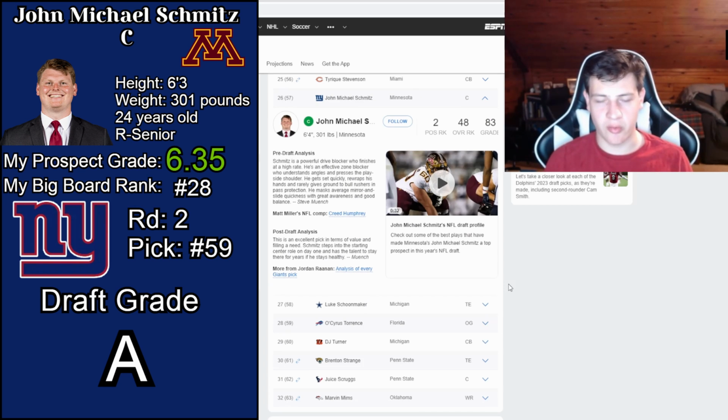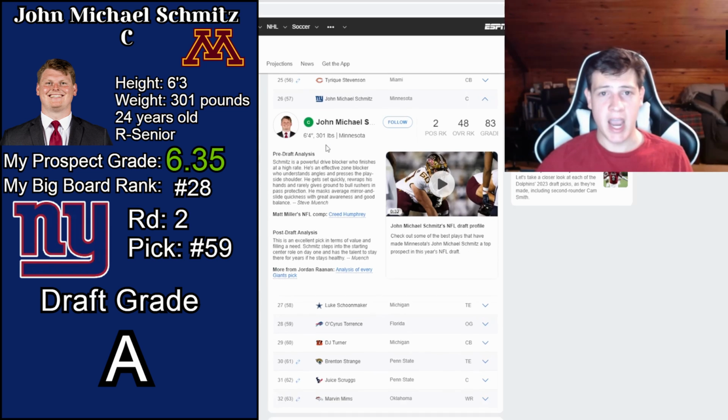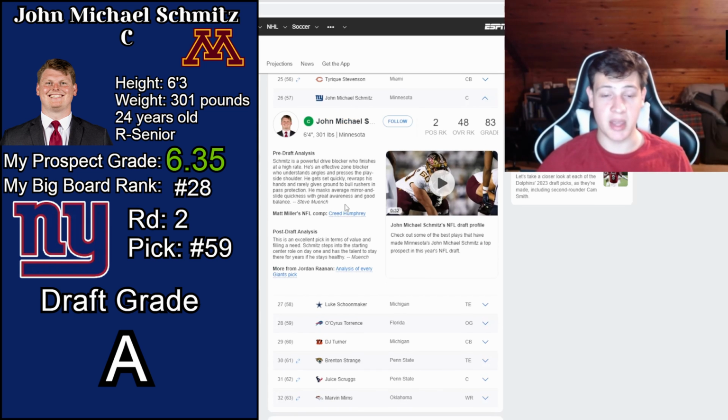I had him as my number 1 overall center. He was also in my top 30 prospects, in my top 50. And then for the Giants, this helps what you're doing, your run-heavy offense with Daniel Jones and Saquon Barkley. Continue to add to that with John Michael Schmitz, which is one of the best value picks in this draft. I'm definitely going to give that an A. And I really like the Giants' draft overall. They got a ton of good value and a ton of really solid players in their draft overall.